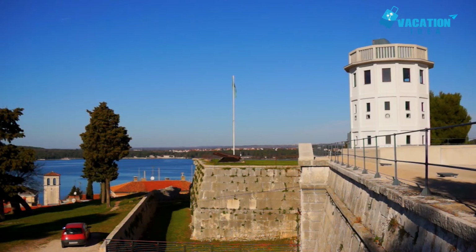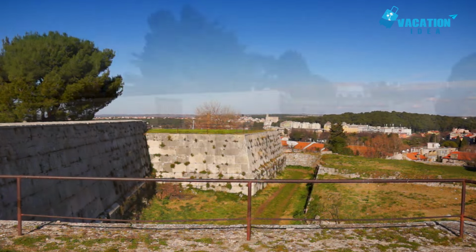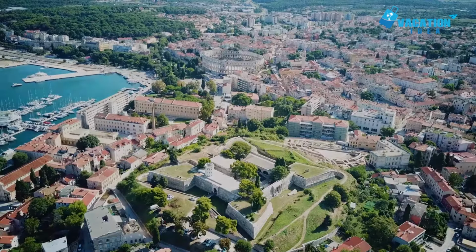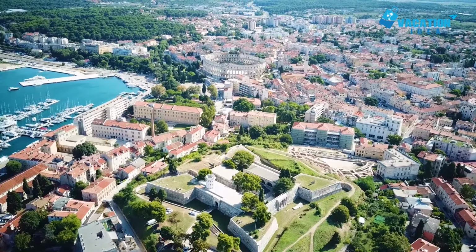Kastel was created to be the Venetians' main stronghold, defending Pula's harbor as well as the entire upper Adriatic. If you're into military history, you should definitely climb the angular walls to see the cannons and watchtower. Along with the arena, Kastel is one of the iconic venues for the Pula International Film Festival.